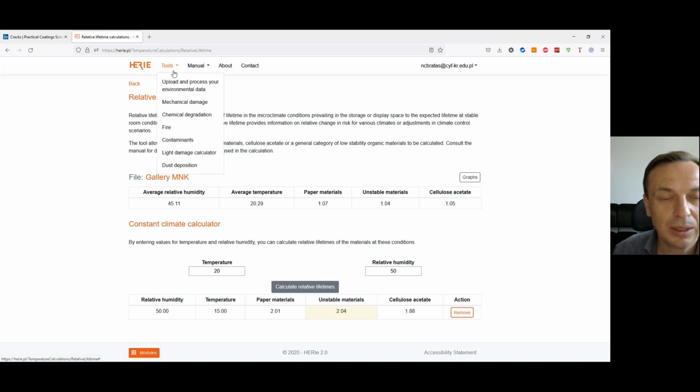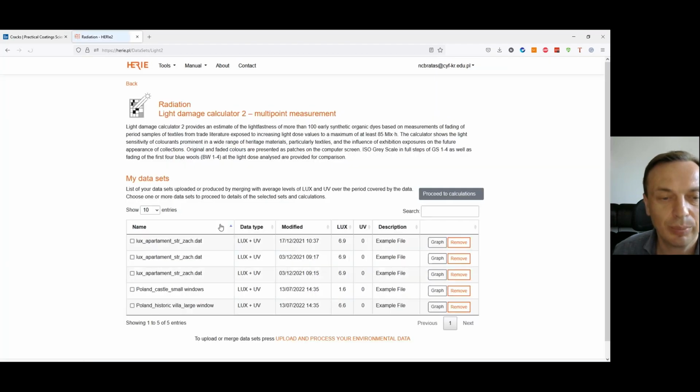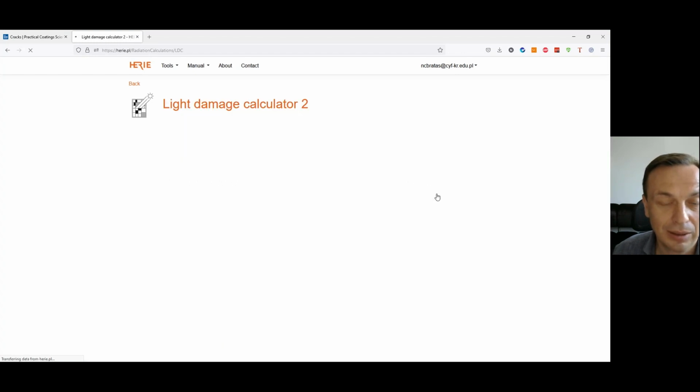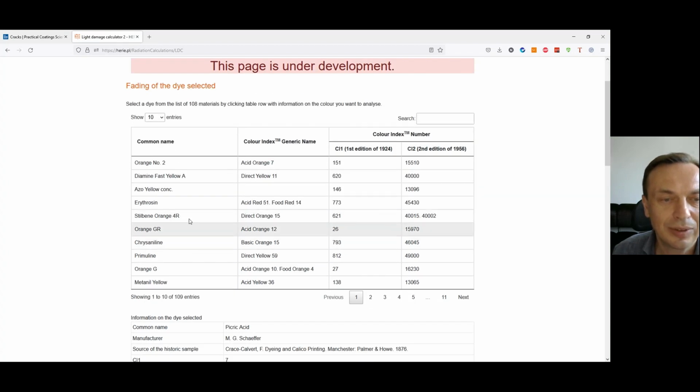And let me go now to light damage calculator, and I will go to the light damage calculator number 2, which is our new development. You can look at the light damage due to the uploaded data, but I will not do that. I will go just without selecting the database, the light history. And here what you can see, you have a relatively long list of the materials which were tested and measured by Eric Hagen from the Canadian Conservation Institute.